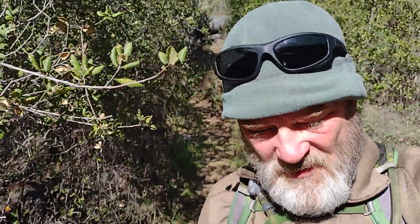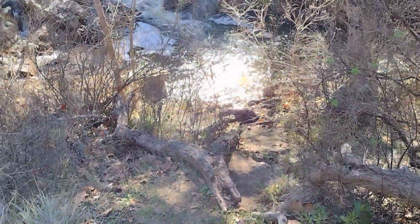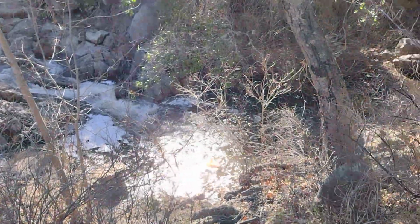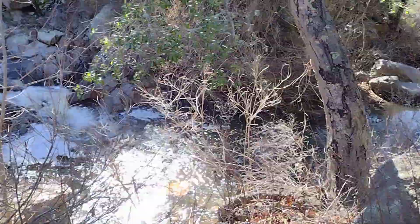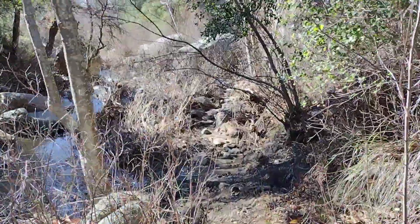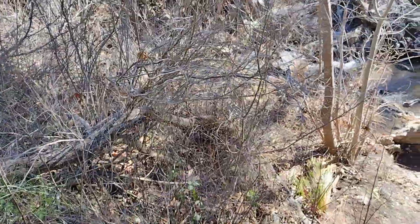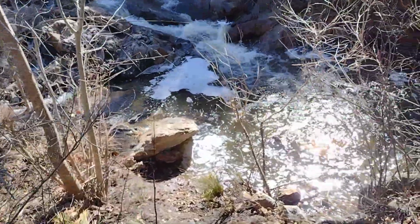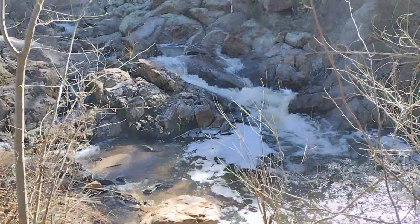It's Chris. I am down here at the headwaters of the San Diego River in the mountains of Santa Ysabel, right near Santa Ysabel, California. I'm gonna have to speak up because of this rushing water coming down. I don't even know how close I'll be able to get because of the level of this water today.